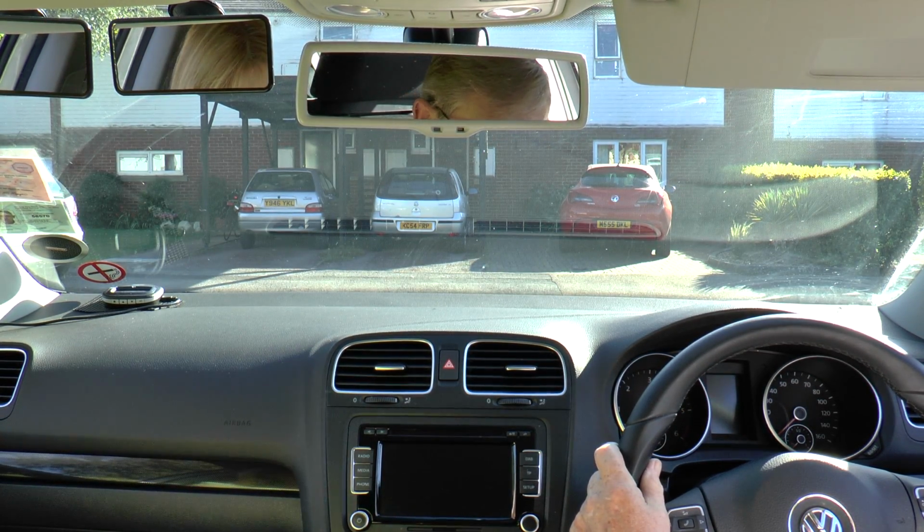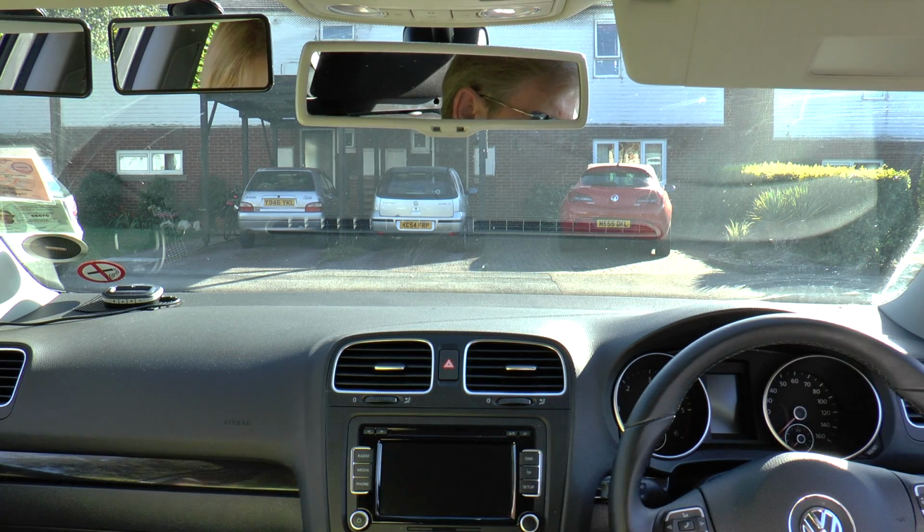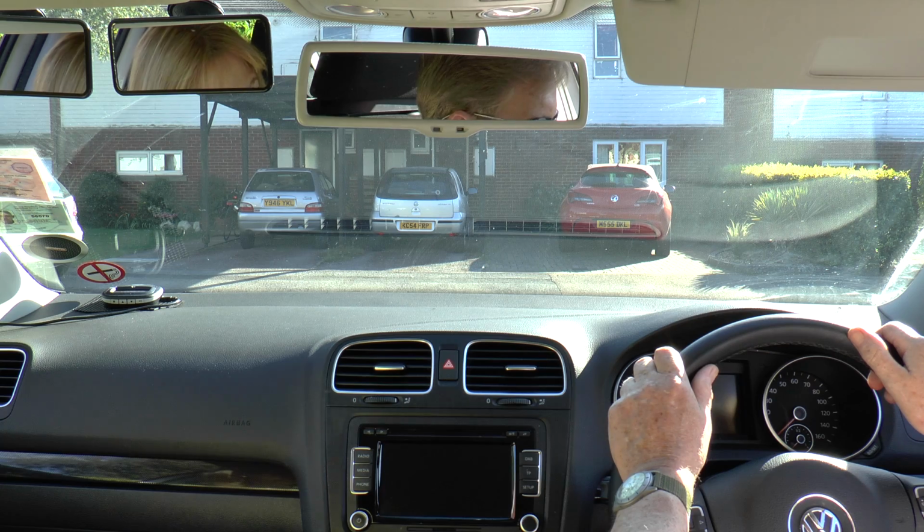Yeah. Okay. Now, what we're going to do when we're out on the move, we're also going to use our signals as well, but we're just going to reinforce the instruction with our hand signals. Okay. So when we're using those indicators, obviously we use our indicators for turning right and left. Can you think of any other signals that we can use to let the car? Yeah, brake lights.